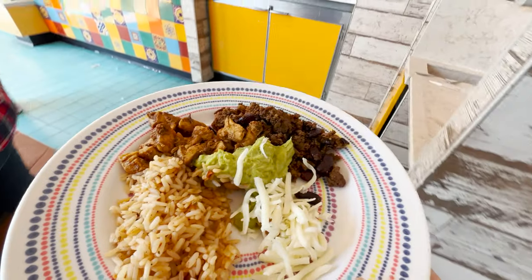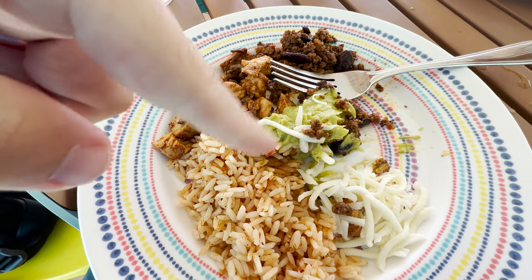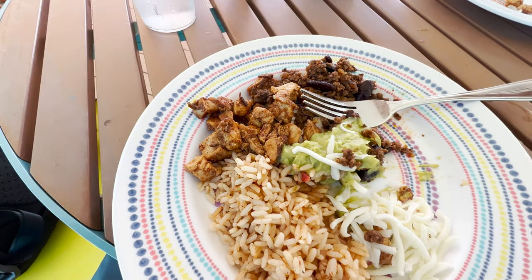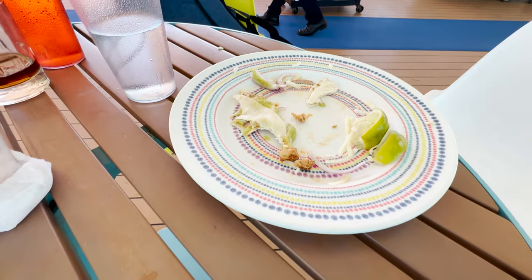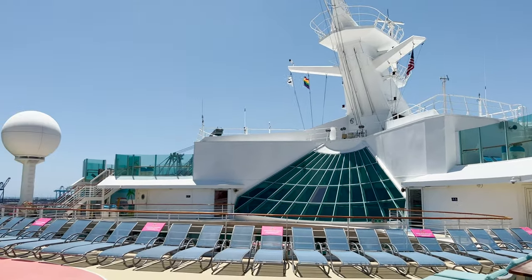Yeah, hola. Here's my food. I got some Spanish rice, cheese, guacamole, chicken, some chili. I'm trying to stay away from the carbs right now, man. I'm just trying to go easy, go light for now. Wes ate all his food already. It's all gone. We're on the upper deck right now.